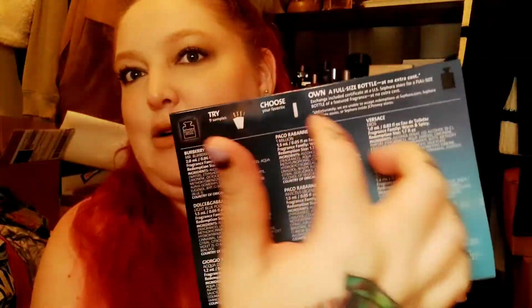In this case, it looks like this because it comes in something I'll show you in a minute. But it tells you what they are. It shows you pictures so you know what's in it. Like, there's not a lot of guessing involved, and then it tells you each fragrance, and it also explains how to redeem on the packaging.